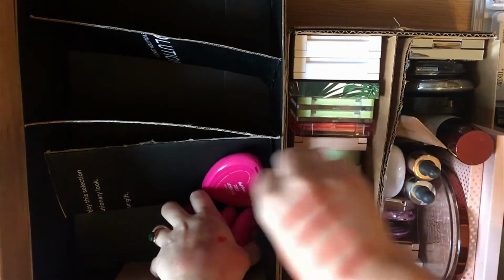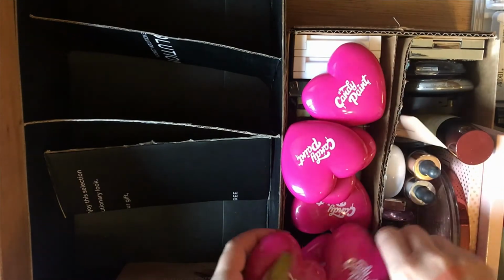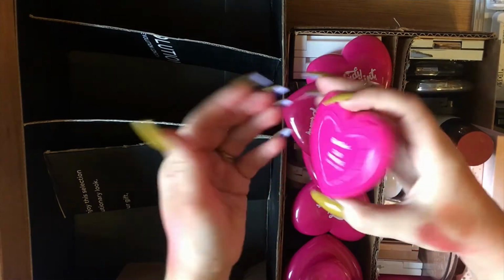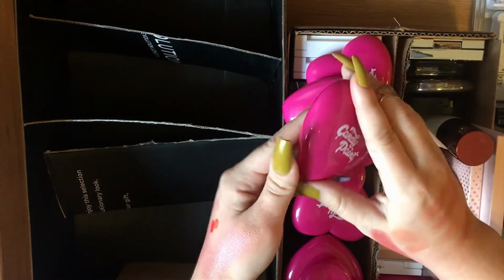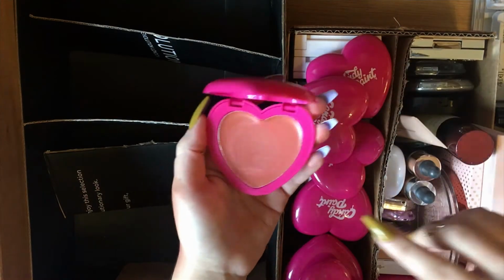All of these right here are my babies. These are the Half Cake Makeup Candy Paint Lip and Cheek Tints. I only use them for blush. So I guess let's just get started. This is the shade Club Paradise. Should I do some swatching?